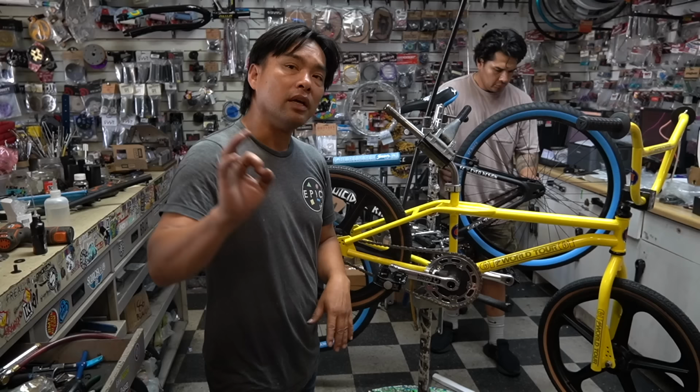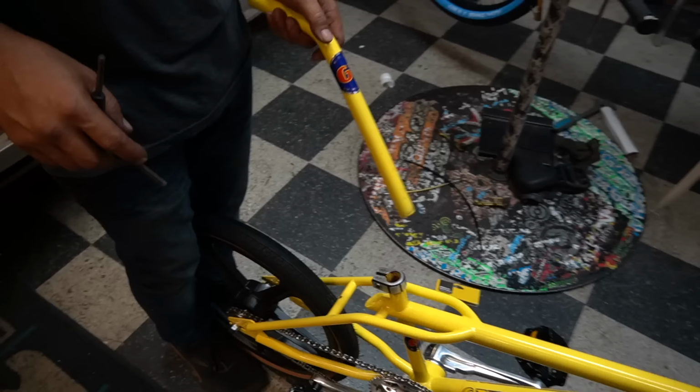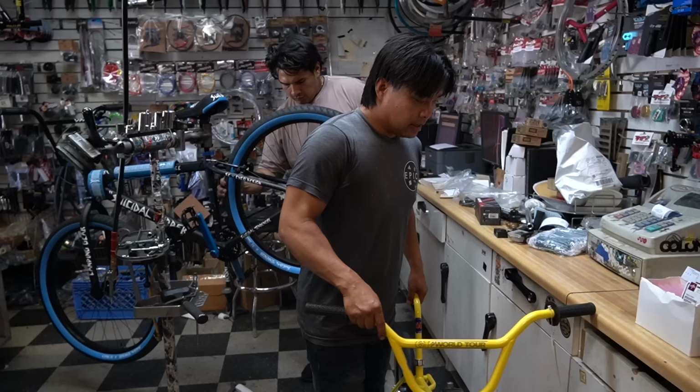But let's see. As for now, I'm going to go and finish it off with the seat, and then we're going to wrap it up. Okay, guys, I got a little bit of grease in here. I'm going to put this thing in, kind of work the grease around. Trust me, guys, I'm not doing this for enjoyment. This is actually the easy part.